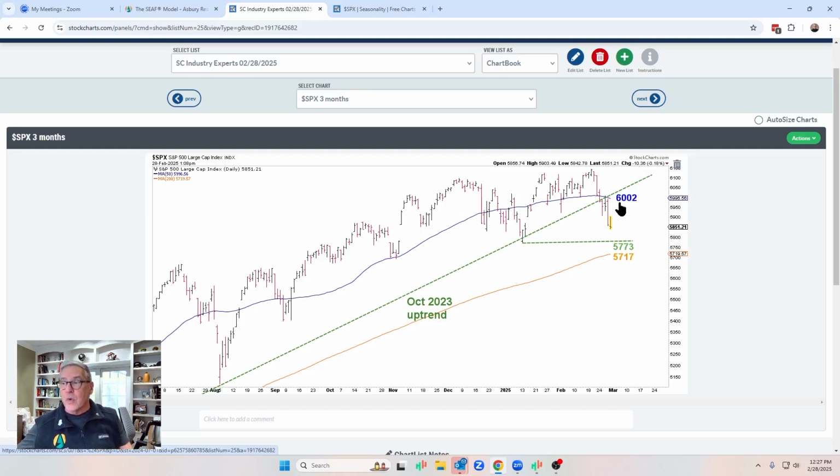So through here, the next support level is about 1 to 2% lower. 57.73 is the low that we made at the beginning of this year, and also the 200-day moving average, 57.73 to 57.17. That's the definition by many of being major support, the 200-day moving average. If we break through there, we've got some real problems. The next chart we're going to look at is of the Nasdaq Composite Index.